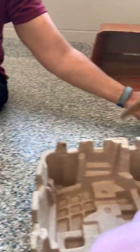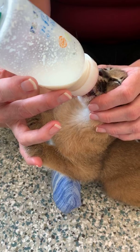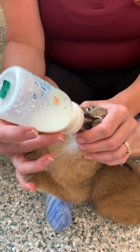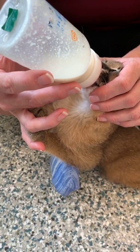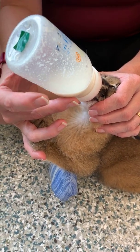Robin is feeding them that formula she's talking about and some baby food. How much longer before they start eating meat? We're going to try to introduce them to some ground turkey, either today or tomorrow or sometime this week. That's exciting.